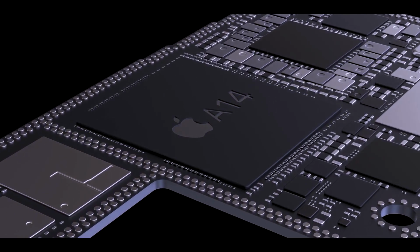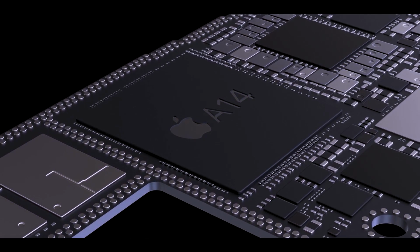So as for the iPhone 12 series, all the iPhone 12 series are expected to be powered by the A14 Bionic chip. This is going to be a 5nm chip, and it's going to be the first 5nm chip in the market. I'm not expecting less from the A14 Bionic chip because the A13 Bionic chip is still crushing the market right now. When it comes to processing power, Apple is number one. So I'm expecting the A14 Bionic chip to be a very powerful chip.